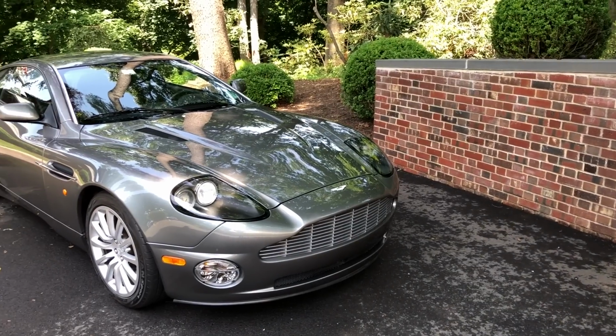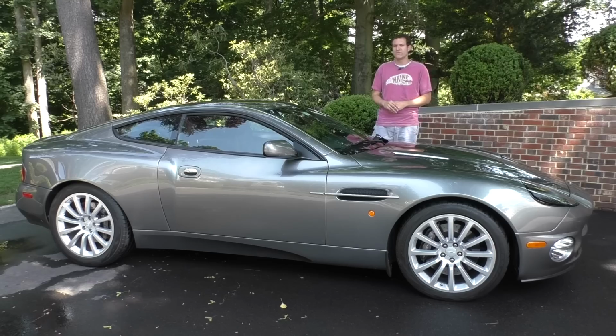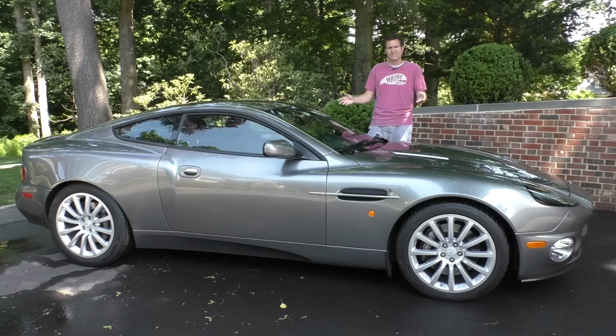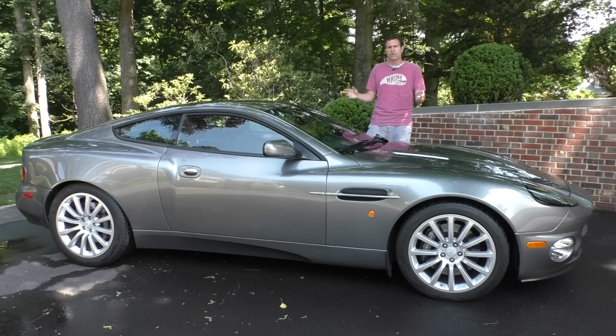When this car was new, back in 2003, the starting price was $222,000, which translates to around $300,000 in today's money. These days, the average asking price for a Vanquish from this era on AutoTrader is around $85,000, which seems like a pretty good deal for the most beautiful modern Aston Martin.